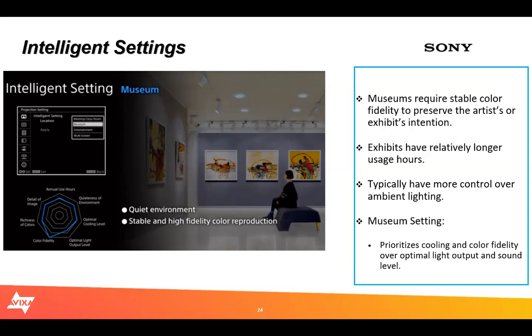Museums require stable color fidelity to preserve the artist's or the exhibit's intention. So that is prioritized in this setting. The usage hours is longer, and so you can see on the star chart that the usage hours is increased. The assumption of usage hours is increased. And museums and this type of exhibits usually have control over the lighting. So we can give a little bit on the optimal light output level. So this setting prioritizes cooling, color fidelity over light output and sound level.